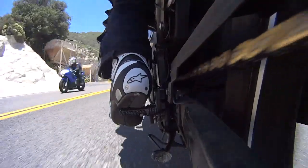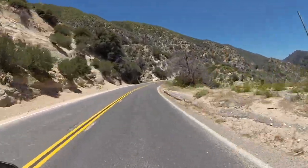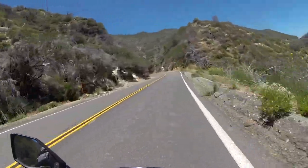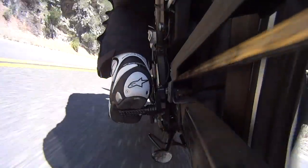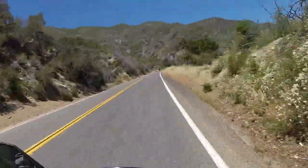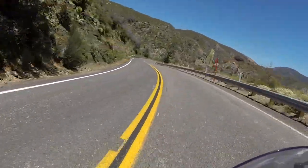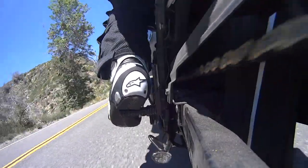Oh, that guy looks like he's on a tiny bike. One of those 125s or something. That's funny.